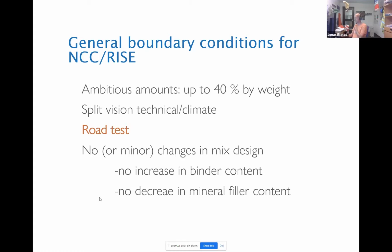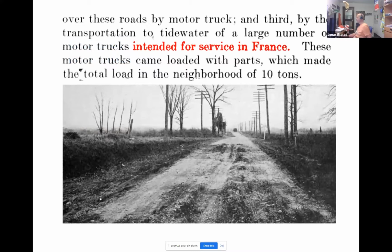So going back to the road test, this is just a brief history. This is something I really like. This short story I will tell you, starting in 1917, during the first Great War, World War, lots of trucks were going from inside USA to the coast to be shipped to Europe for service. And in 1917 and 1918, a large part of the network broke down entirely. So large efforts were made, and a lot of projects were started to increase the bearing capacity of the roads, and how do we build a better road network.